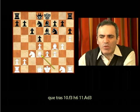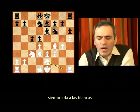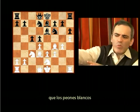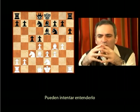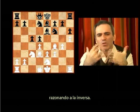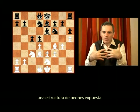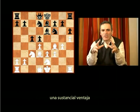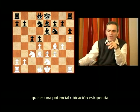h6, bishop d3, and then c5, for instance, knight e2, gave White always a substantial advantage, because it just seems that White's pawns just got exposed. You could try to understand it from a reverse angle. It's not just exposed pawn structure. White gained substantial space, a substantial advantage on the king side, and also the f5 square.